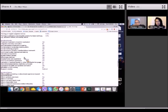Personal opinion varies, but I usually don't apply to a program that has IMG less than 20%, but that's really personalized. Some people like to apply to every program. Some people like to apply to above 50% IMG. So it's really up to you.